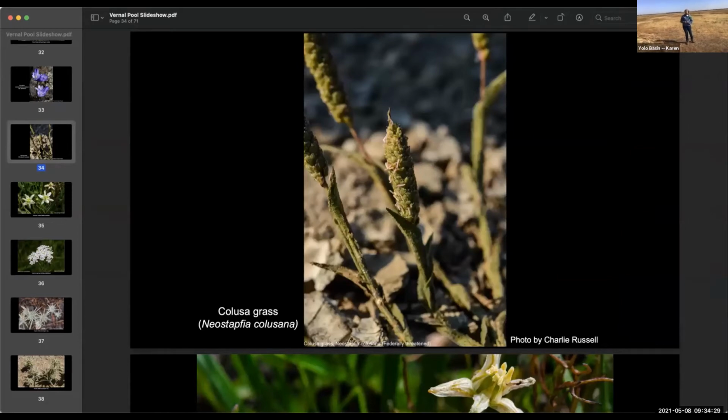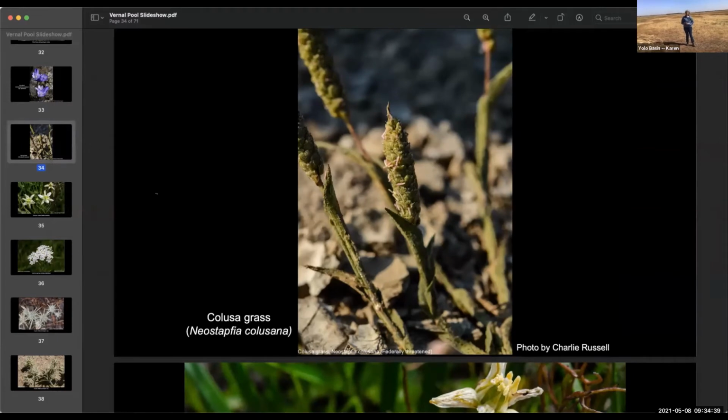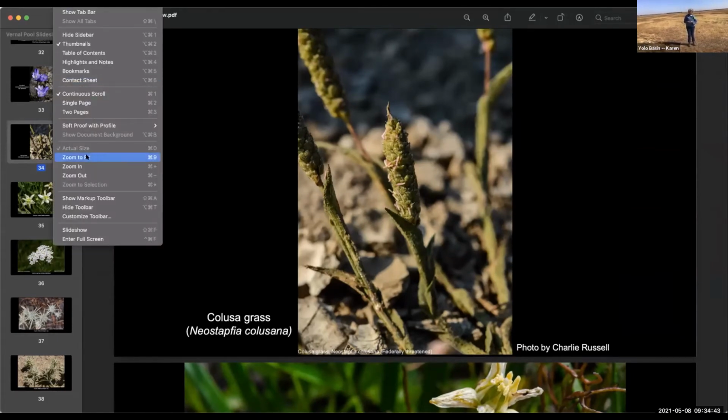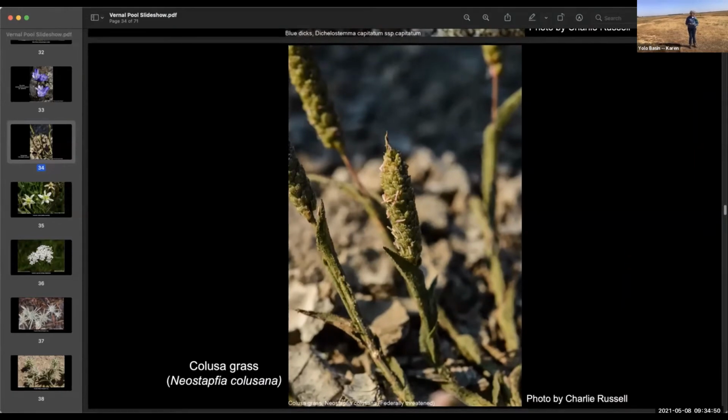And the other grass here is Calusa Grass, and it is more common, and it's found in other pools besides claypan pools. There are 42 occurrences, and it's also found in volcanic vernal pools on the east side of the Sacramento Valley. And these were state listed in the 70s, and then federally listed in 97, I believe.